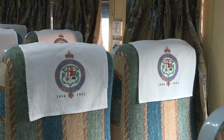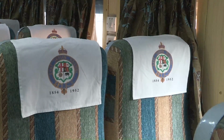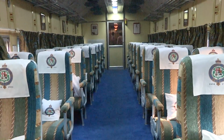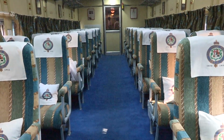The coaches on this train are beautifully appointed, and the backs of the seats have insignia of the railway company on them. It wasn't a charter specifically for our use, but it was a relatively lightly loaded train.